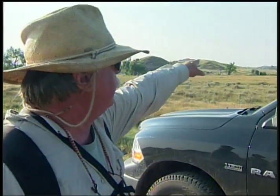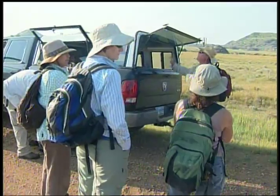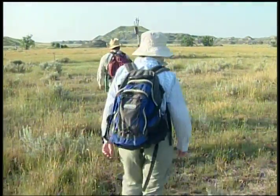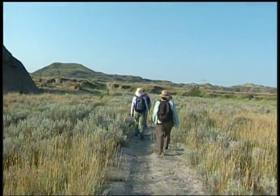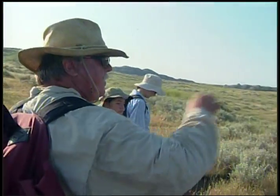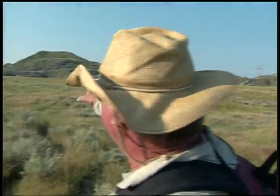That high butte there, that's where we're heading for. And he would know best. This week, state paleontologist John Hoganson has been leading a crew of volunteers that have come from across the state and across the country to the Badlands of North Dakota near Marmarth. Their mission is to help with research and documenting new fossil sites and maybe, just maybe, make the next big dinosaur fossil discovery. The trophy fossil would be a T-Rex skeleton.